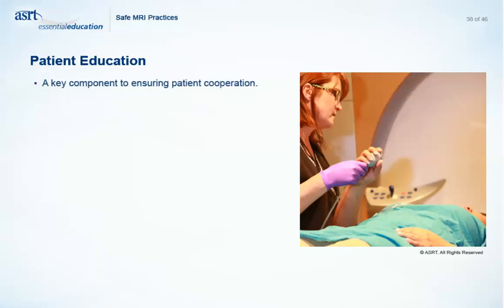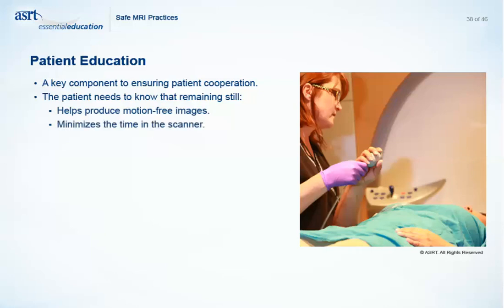Education is a key component to ensuring the cooperation of the patient. The patient needs to know that remaining still during the examination helps produce motion-free images and minimizes the time he or she is in the scanner by decreasing the need to repeat a series.